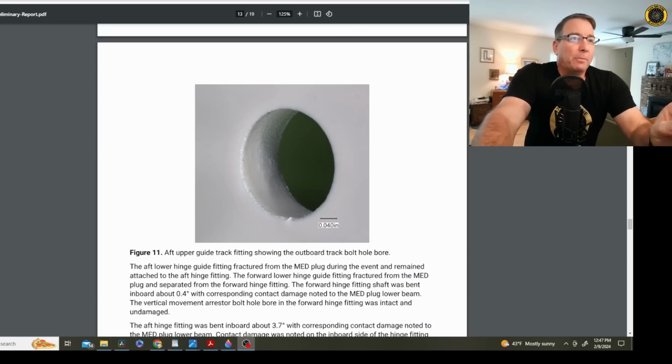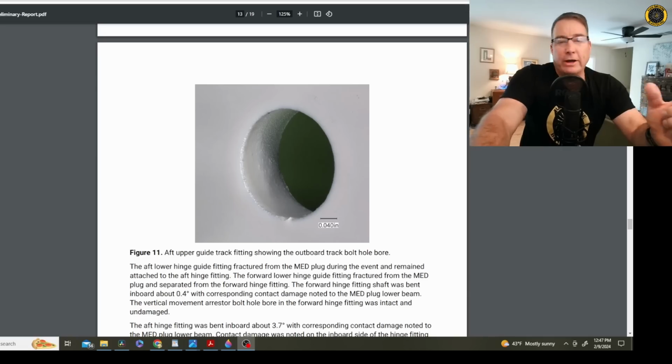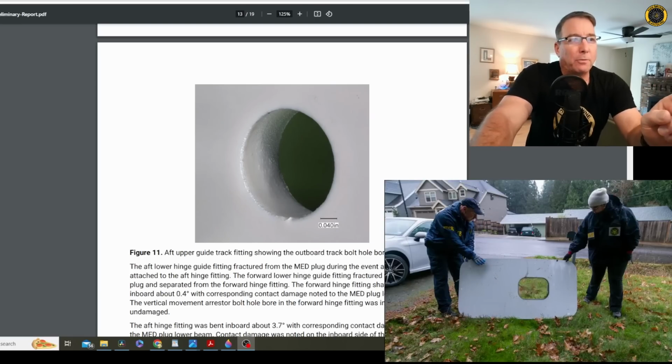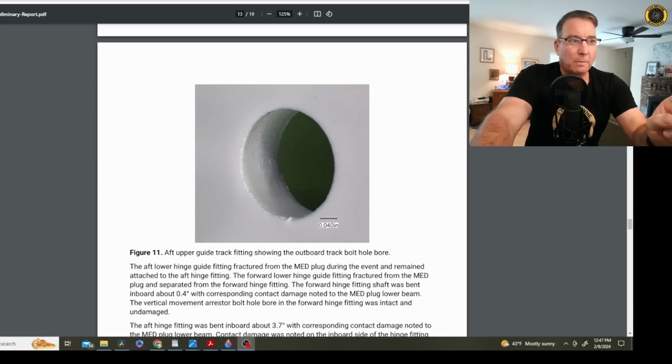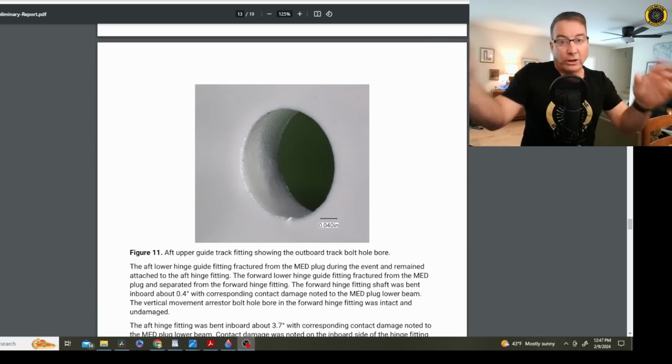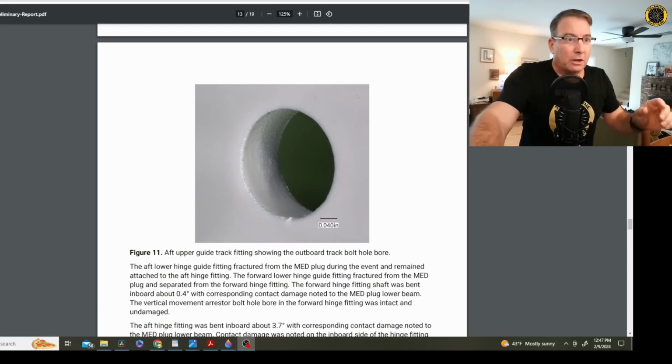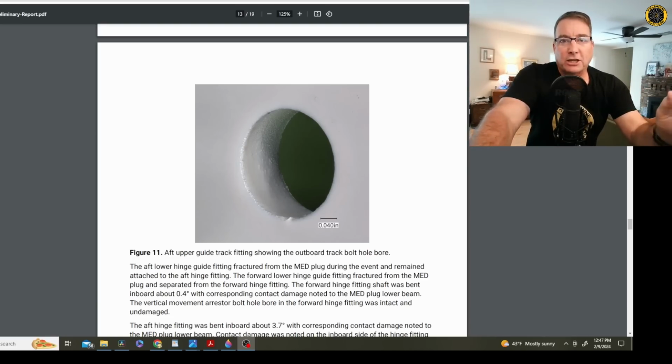The picture of the upper track guide fittings where the bolts were supposed to have been that held this door in place. When investigators picked this door plug up from that front yard in Portland, Oregon, and they looked in that hole, they knew right away what the deal was. There were never any bolts securing this door in place. So that's what got the ball rolling so quickly to ground the fleet, start the emergency airworthiness directive, and it got the CEO from Boeing right out on the carpet right away.